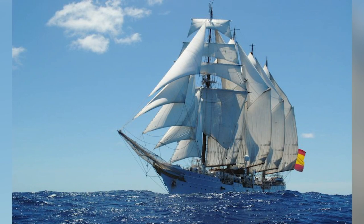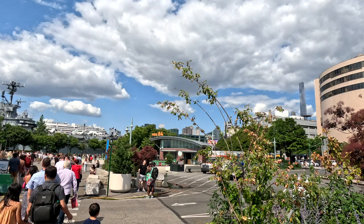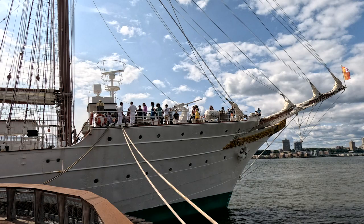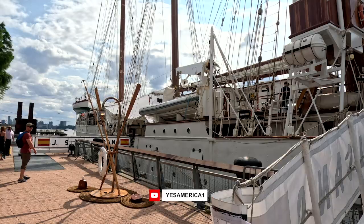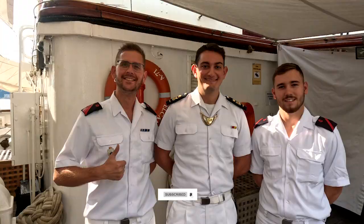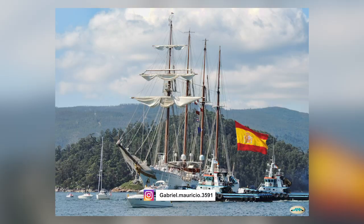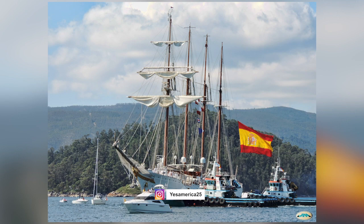Juan Sébastien de Elcano, training vessel of the Spanish Navy, arrived in New York and was docked at Pier 86 for 5 days. The ship left Cadiz, Spain on January 14th with 250 sailors, including 75 students completing their third year of studies. The Juan Sébastien de Elcano is a Spanish Navy midshipmen training vessel.